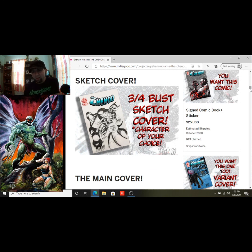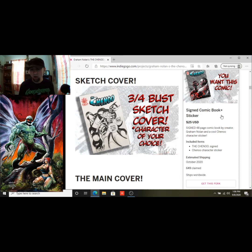You want this comic? Okay, here's the... I was wondering, I don't know if people are going to just jump on that $50 one. But there was a $25 one, and here we go. You want this comic signed? Book plus sticker. So you get a sticker with this one, the signed Chenoo character sticker. I'm probably going to jump on this one.